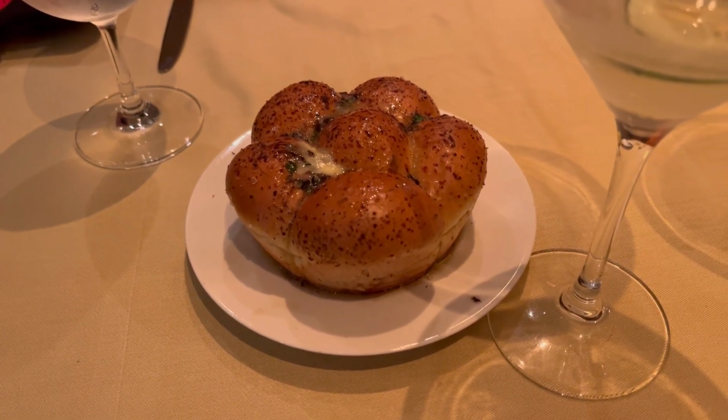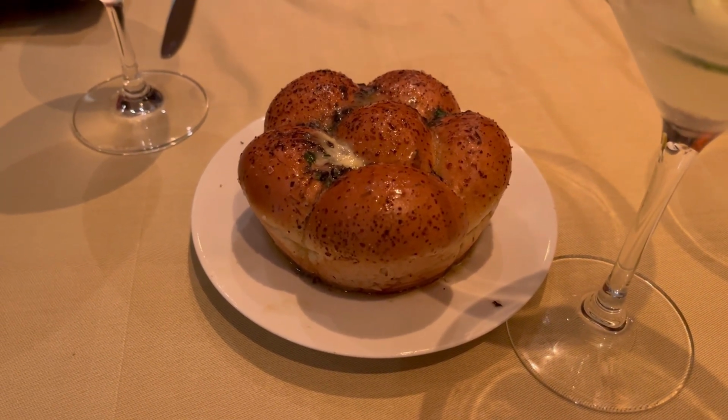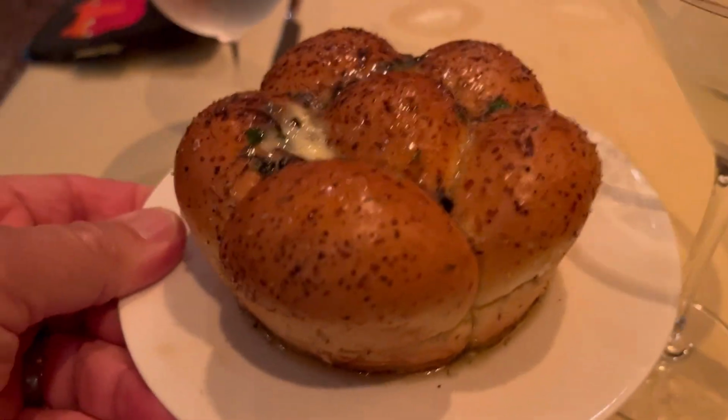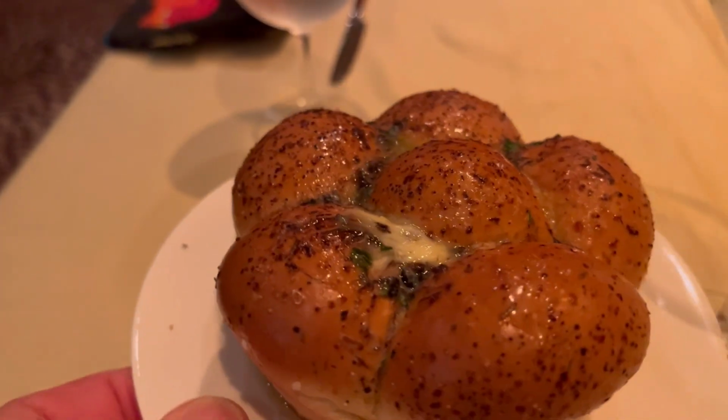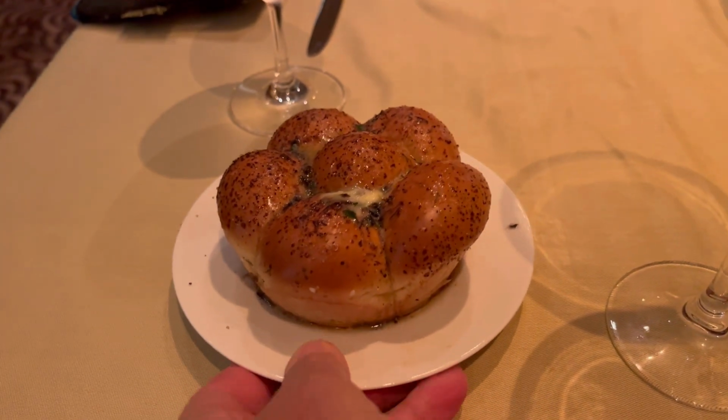Okay, so we have the garlic bread, the truffle butter. It's like, what's wrong with those? And it's the pull apart. So this is the signature bread. Look at that. Beautiful. We're trying the pull apart garlic bread. It's warm, oily, garlicky. It's got the Himalayan salt. Wow. It was very good.